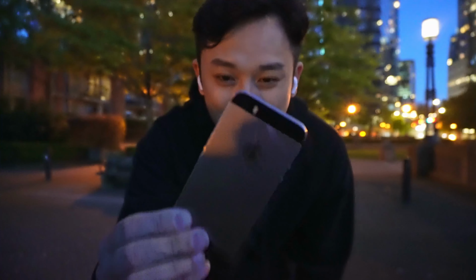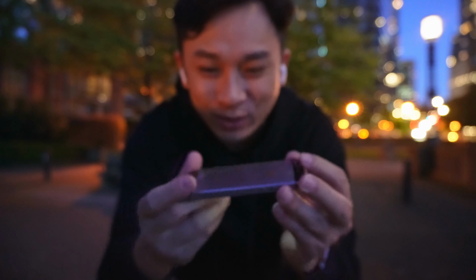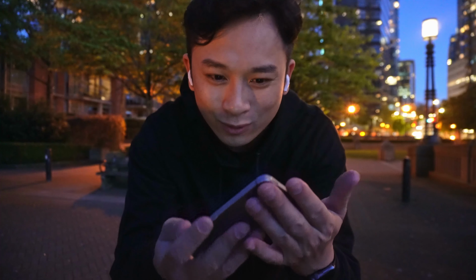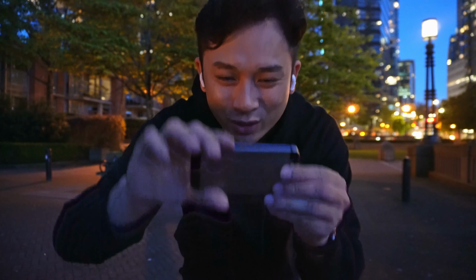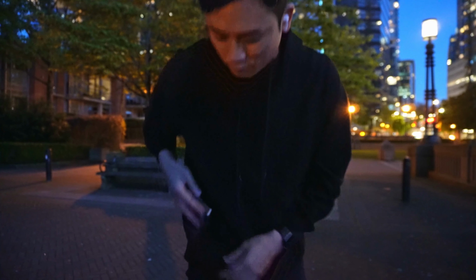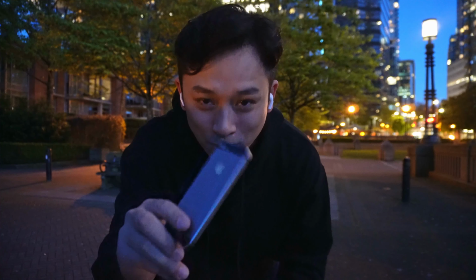I don't know why, but I really enjoy using this as a point and shoot. It's something that's really hard to put into words because, in the hand, it feels right. It's light, it's literally what you want for a point and shoot. Compact enough to put inside your pocket, right?